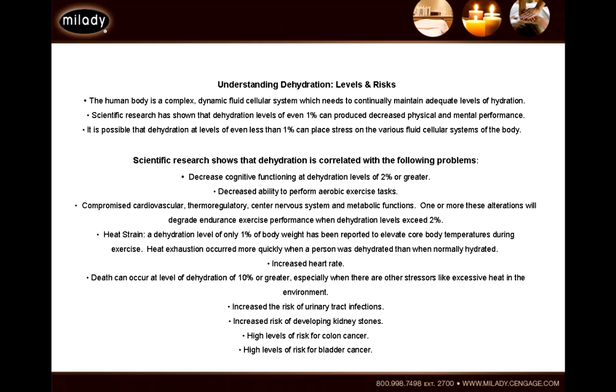Some of the research that has been done shows that the human body is a very complex, dynamic, fluid cellular system, and it needs to be continually maintained. It needs to maintain adequate levels of hydration. Scientific research has shown that dehydration levels of even 1% can produce decreased physical and mental performance. And it is possible that dehydration at levels of even less than 1% can place stress on the various fluid cellular systems of the body.